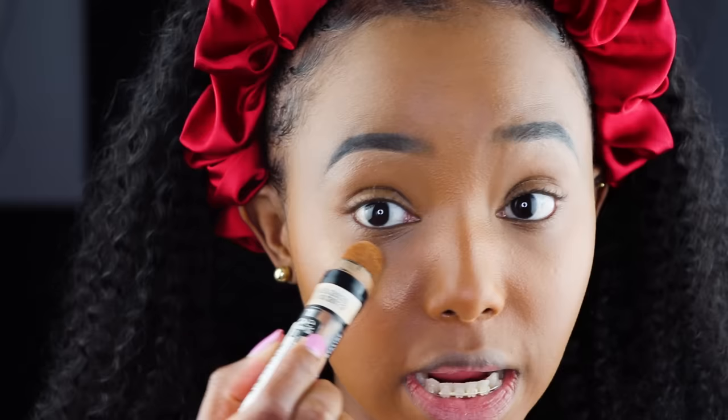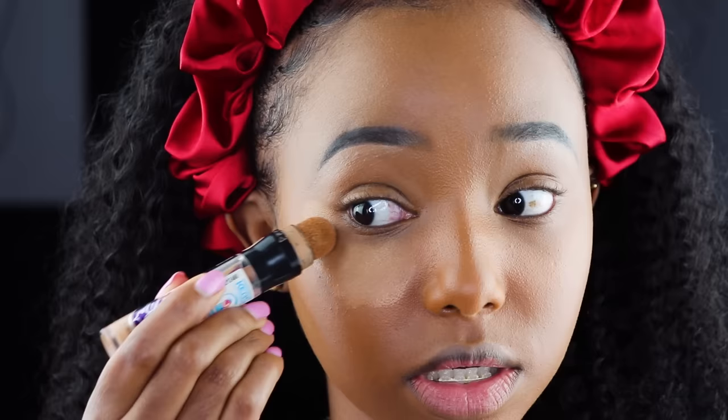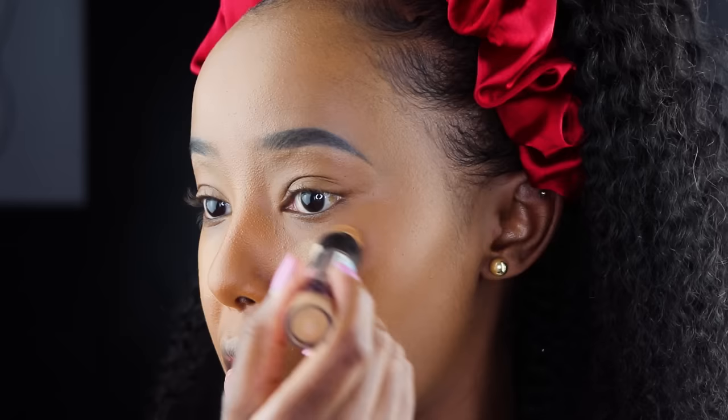I don't go too close underneath my eye, because if you put too much product under there, then it will start to crease. So I put it low and then I blend it upwards, and then you want to go with it up here so that it can lift your eye like that. Like that, and a bit over there. And then I'm going to get some of it there, over here as well, and over here.